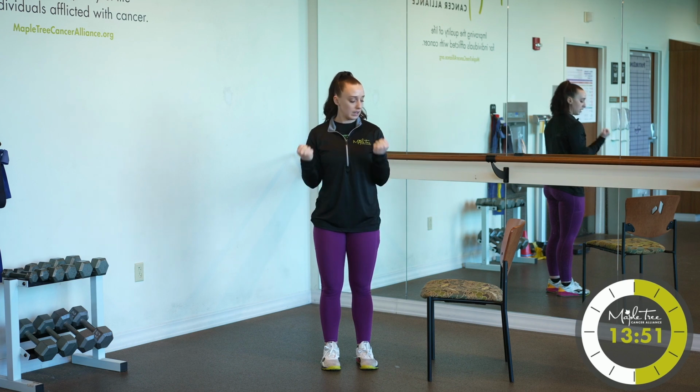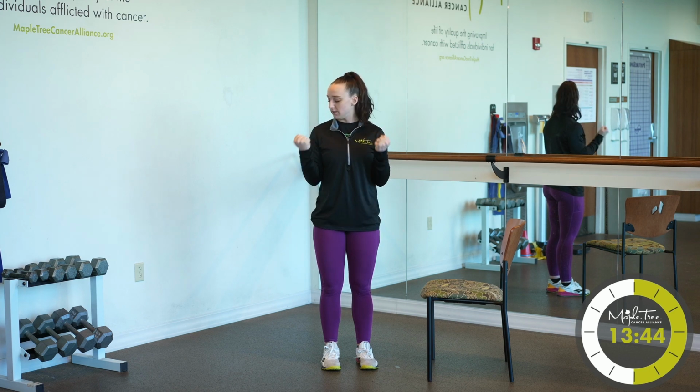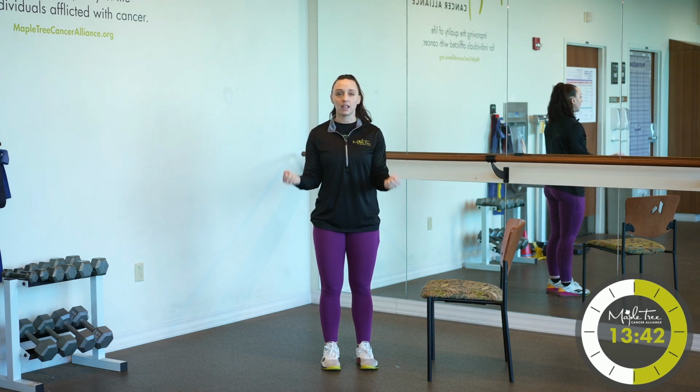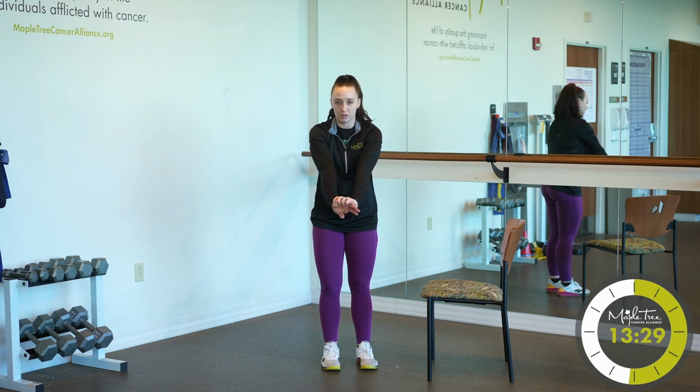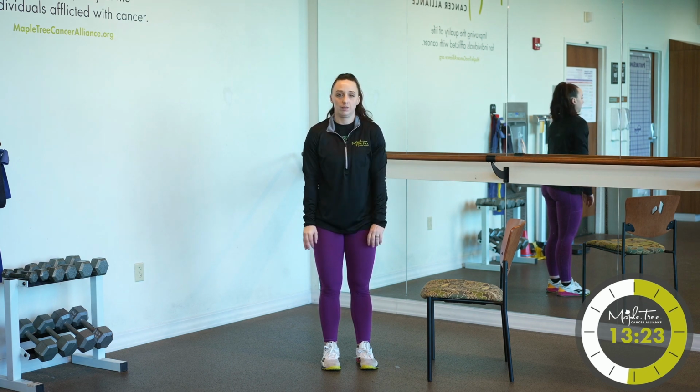11, 12, 13, 14, 15, 16, 4 more, 17, 18, 19, and 20. All right, let's stretch those biceps out just one more time, resting in front, getting elbows to full extension, and squeezing, and then a couple shoulder rolls.